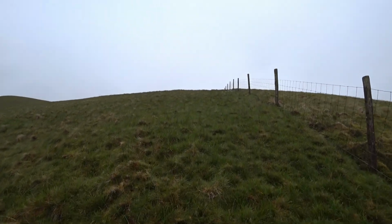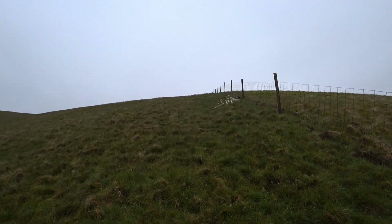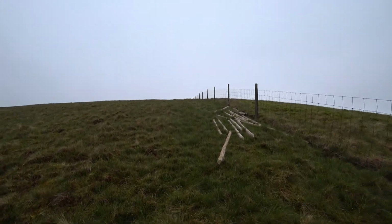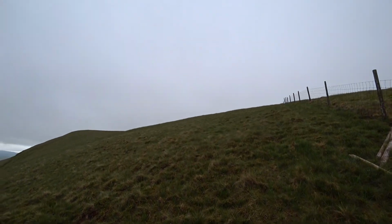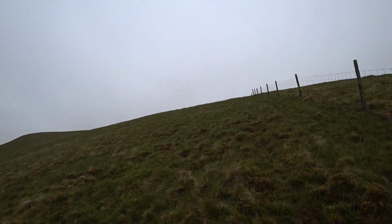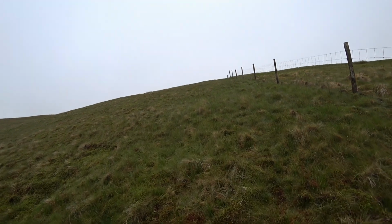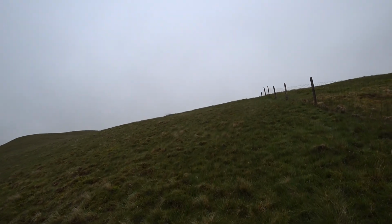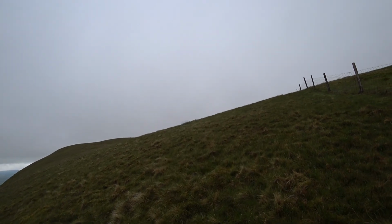It's just starting to curve a bit now. These posts are near the top. Probably brought them up on a quad bike. Look at that. And we're nearly up and out. That is pretty tough. This fence line's going to come to an end in a minute. I can't start going off over there.